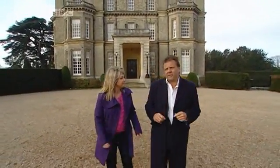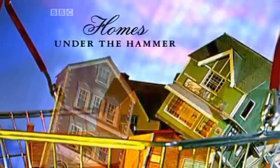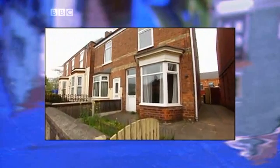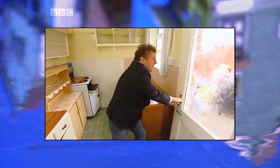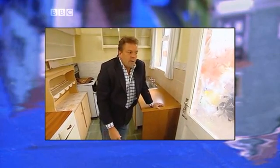Now, there are property auctions all over the country and throughout the year, so you really are spoilt for choice. So let's see which properties made their buyers part with their cash on today's show. This house in Gainsborough in Lincolnshire turns out to be a bit of a challenge. Well, I'll leave that till later.